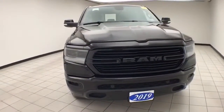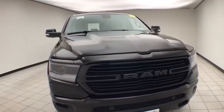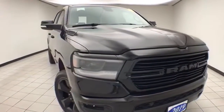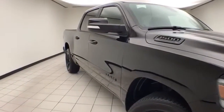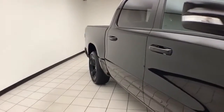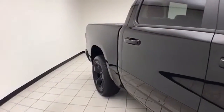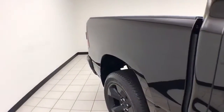Today's special is a 2019 Ram Bighorn Crew Cab 4-wheel drive. Stock number E13678. 15,000 miles in this one owner. Local trade, clean AutoCheck history report. We sold this Ram brand new, diamond black in color. You do receive the balance of the factory 3-year, 36,000 mile bumper to bumper, and our exclusive lifetime powertrain warranty.